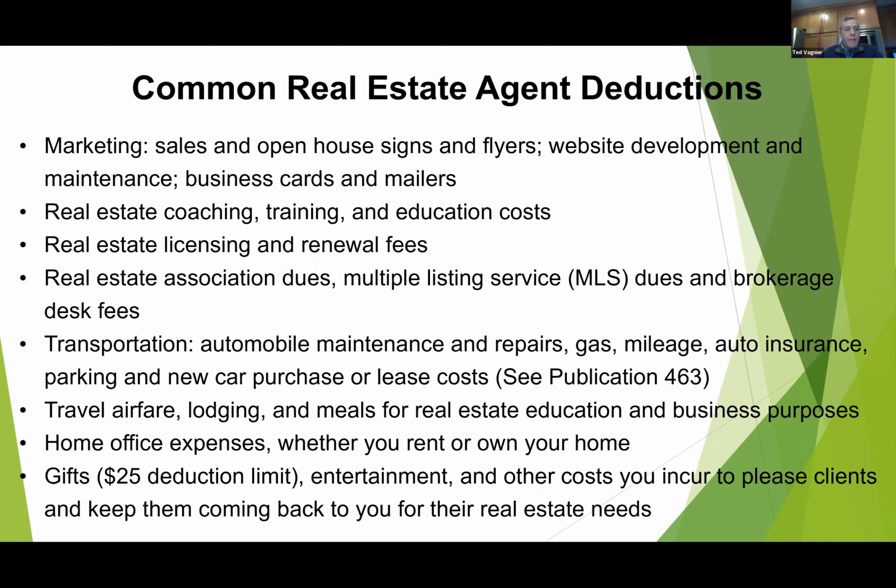Okay, so common real estate deductions. You can see here, there's some marketing. If you're getting things printed for open houses, flyers, printer paper, business cards, mailers, all that stuff. There's a lot of professional development that goes on in the real estate business, and that is also deductible. There's license fees, renewal fees, association dues, MLS dues. You're always paying somebody some sort of due, and that is typically deemed as ordinary and necessary.